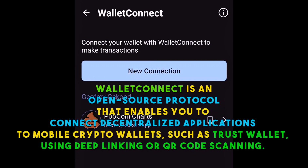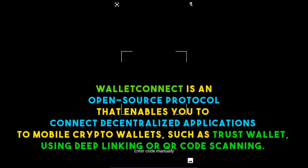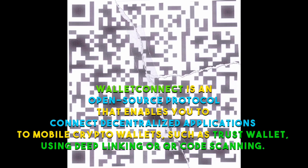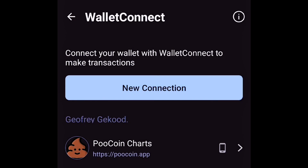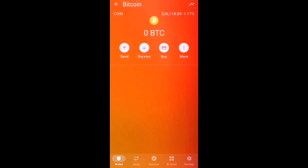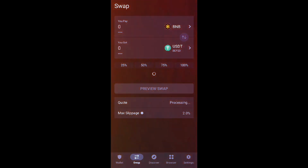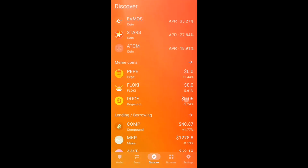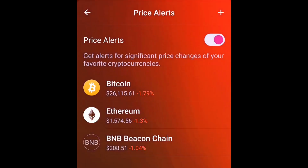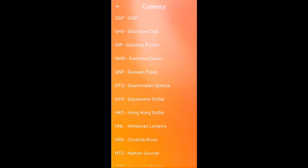Wallet Connect is an open source protocol that enables you to connect decentralized applications to mobile crypto wallets such as Trust Wallet using deep linking or QR code scanning. That's actually the definition of what Wallet Connect is. It really covers so many things that are beginner friendly to do within the Trust Wallet. Also, for you who has actually used Trust Wallet for a long time, I guess there's so many features that now you've interacted with within this video to know more about Trust Wallet.